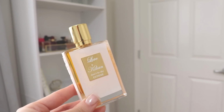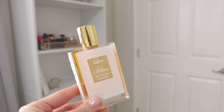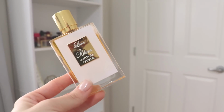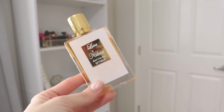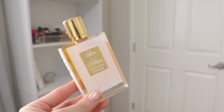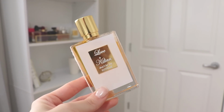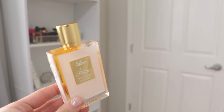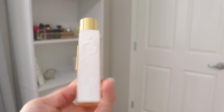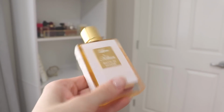What has happened with this one is that when I've worn it, it has definitely given me a little bit too much powder lately. I'm finding it almost a little bit suffocating with all of the powdery notes that are in there, and it just is not doing it for me anymore the way that it was. So it's a gorgeous scent. I still 100% recommend it. It's an incredible fragrance, and I know that a lot of people absolutely love it.